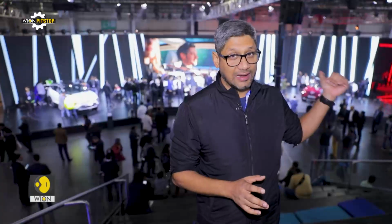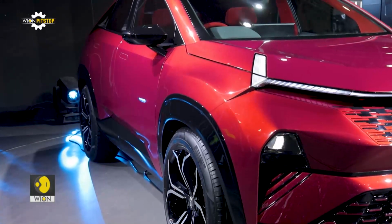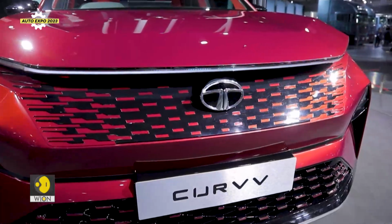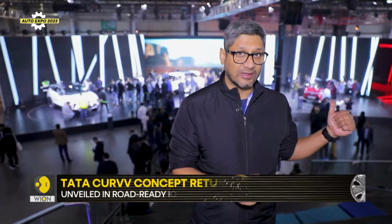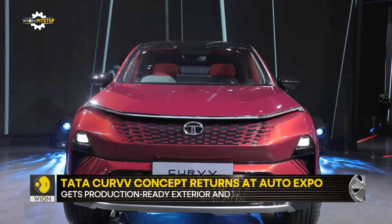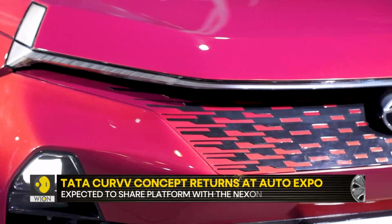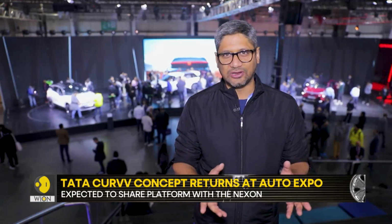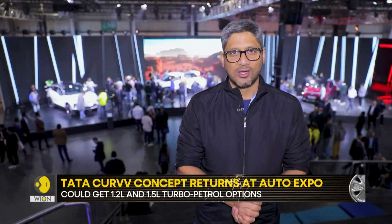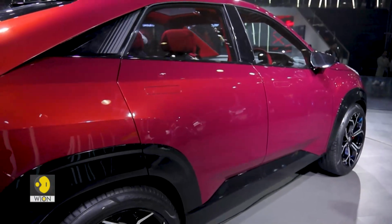And then behind me on the left, you see the Curve concept. Now, again, Tata has made a decent amount of buzz in the past as well with the Curve, and this has definitely been promised in two different forms. One is going to be all electric, but the one that you see here is ICE-based, so it is going to have an internal combustion engine, and this is also going to get launched in the near future. We are expecting somewhere in the region of late 2024 or 25, but this, in addition to being an electric car, is also going to be available as an internal combustion car.